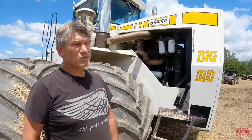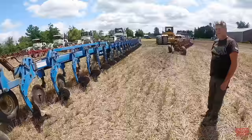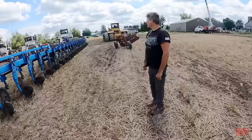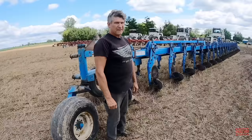Here we can see the full length of the 21-bottom DMI Hydra-Wide, and it's just impressive to see 77 feet of moldboard plow. It gets around pretty good though. So right now it's hooked up to the Big Bud 650-50, and you pull it with your 520-550. I imagine the tractor knows it's back there when you're running good. It does. It does a nice job pulling it.